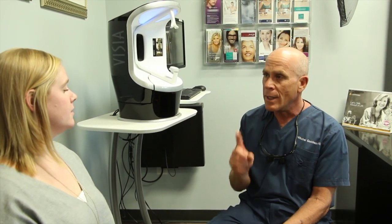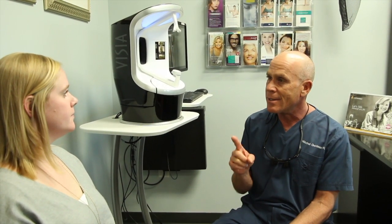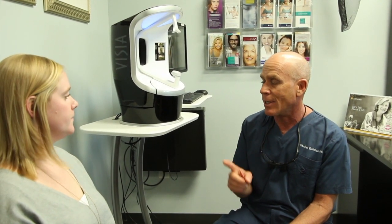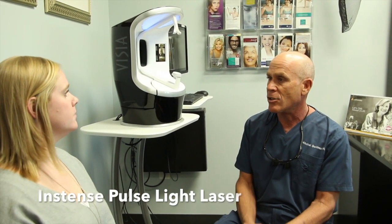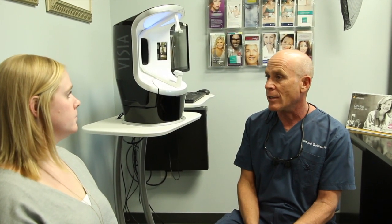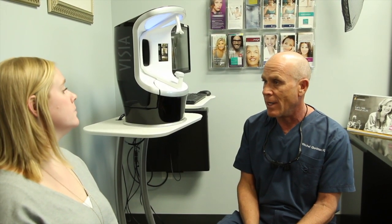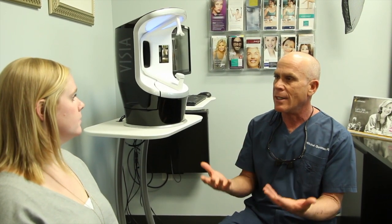As far as procedures, I think the one procedure of all the 45 different laser and energy devices I have in this office, it's actually the least expensive laser that I would like to do, and it's called an intense pulse light. And it's just that, it's an intense pulse of light. The treatment takes literally 5 minutes to do your entire face. Hurts a little bit, but not a lot. We don't have to use any anesthesia.